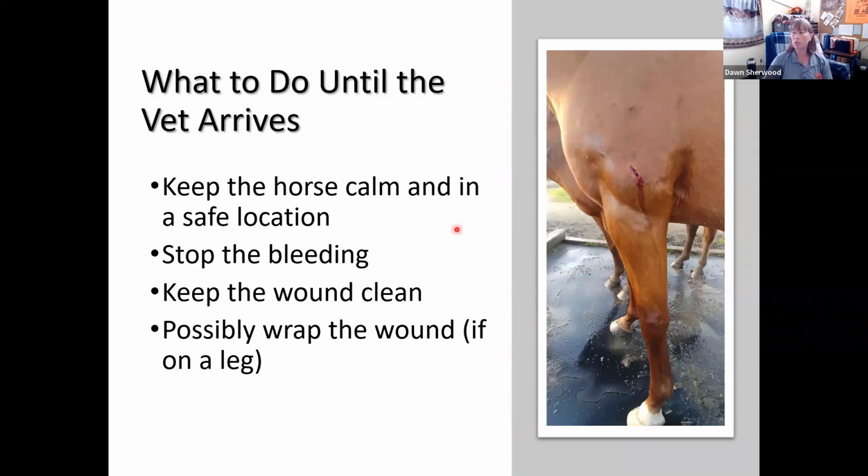Okay. But what we want to do until the vet arrives, one, keep the horse calm, keep him in a safe location. If you have to bring him in out of a herd, don't be afraid to bring a buddy in with them to keep them quiet. Just different things like that. You want to set these horses up to be calm and quiet.